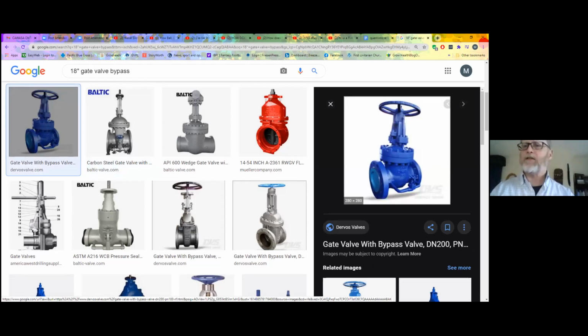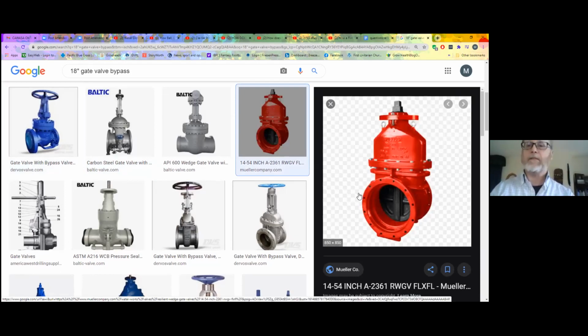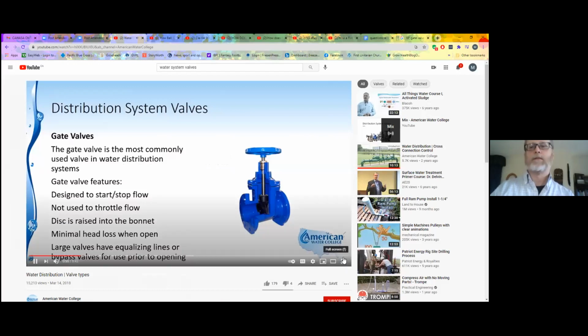Typically a 2 to 3, even 4-inch bypass, and they can be handled either with an outside stem and yoke wheel handle, or an operating nut, as on this example here, the standard operating nut, and then they can be buried directly. Okay, let's do the video a little bit more. So that the gate is not damaged.